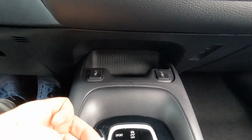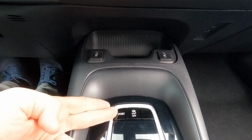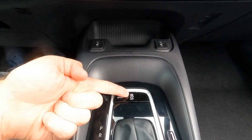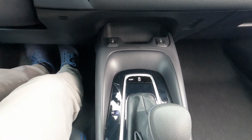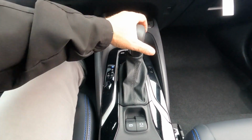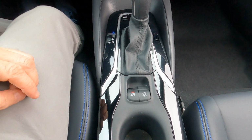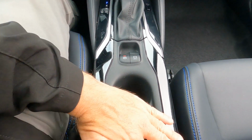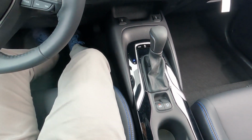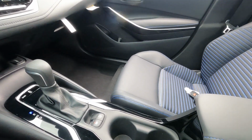One is for sport mode, and that changes the shift pattern of the automatic CVT transmission, giving you the feel of more performance. And then this is your traction control on and off switch. As I mentioned, this is a CVT automatic transmission. There's also parking brake hold and parking brake here, 2 cup holders, and then this is all gloss black trim in the center. It looks really nice. It does show the dust a little bit more than I care for, but it really looks nice.